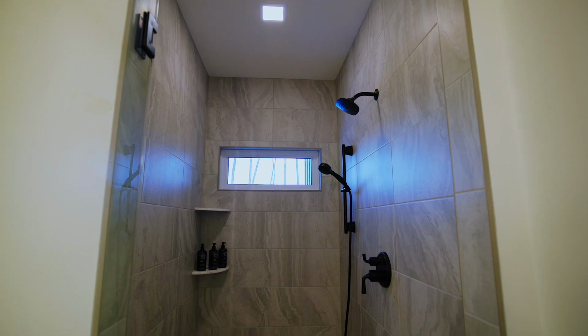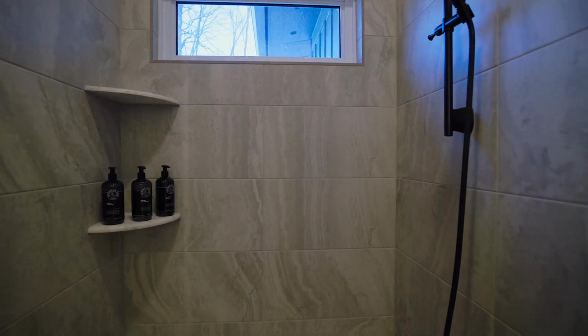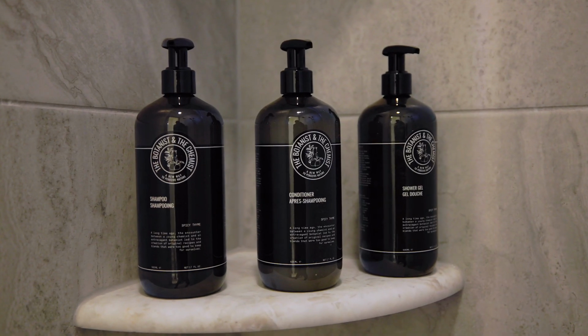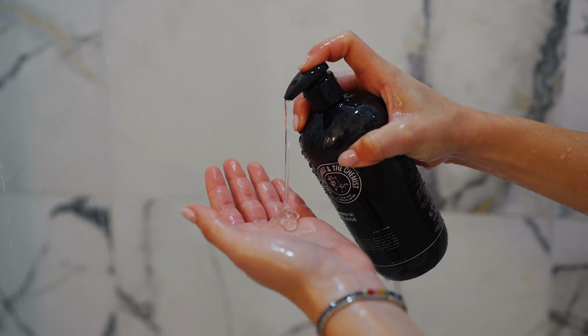Now this large walk-in shower is so gorgeous with the marble tiling. Every Wander bathroom has been carefully stocked with hand-picked amenities like shampoo, conditioner, and body wash, ensuring that you only experience the best here at Wander.